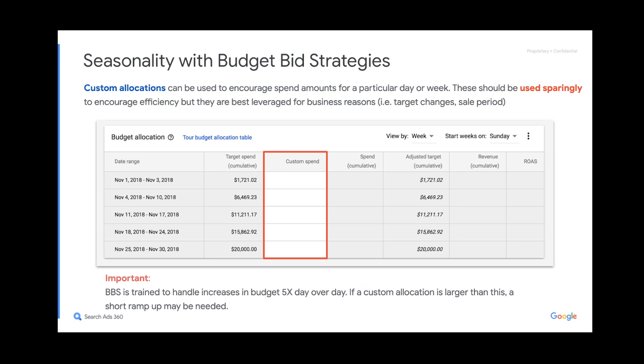For the holiday periods, budget bid strategies are particularly interesting, not only in cases in which you have a fixed budget for a specific promo or a specific month, but you also have an option of customizing the allocation of your budget. So if, for instance, in a week or a particular day of the month you need to have more budget because you know that in that day there will be more competition, more promos, or you even have a promo, you can customize your spend according to it.